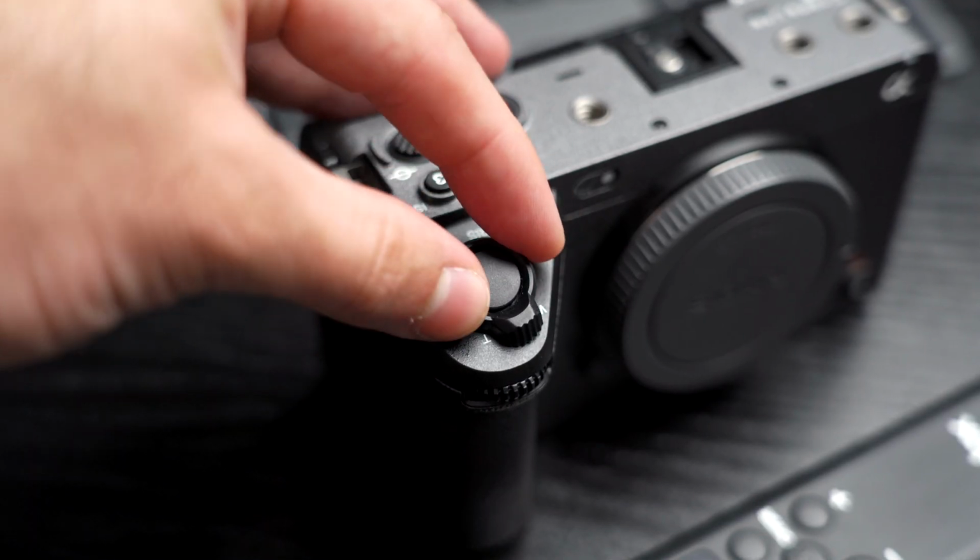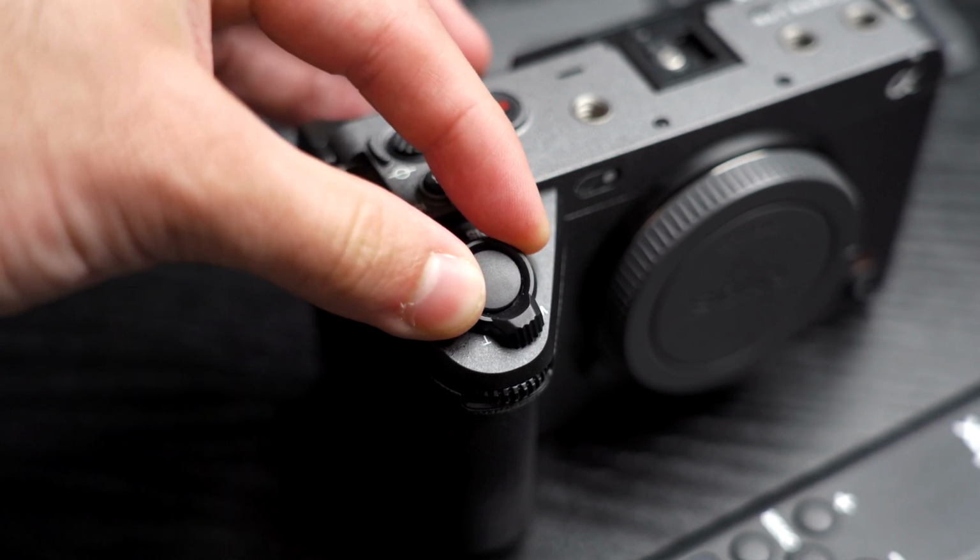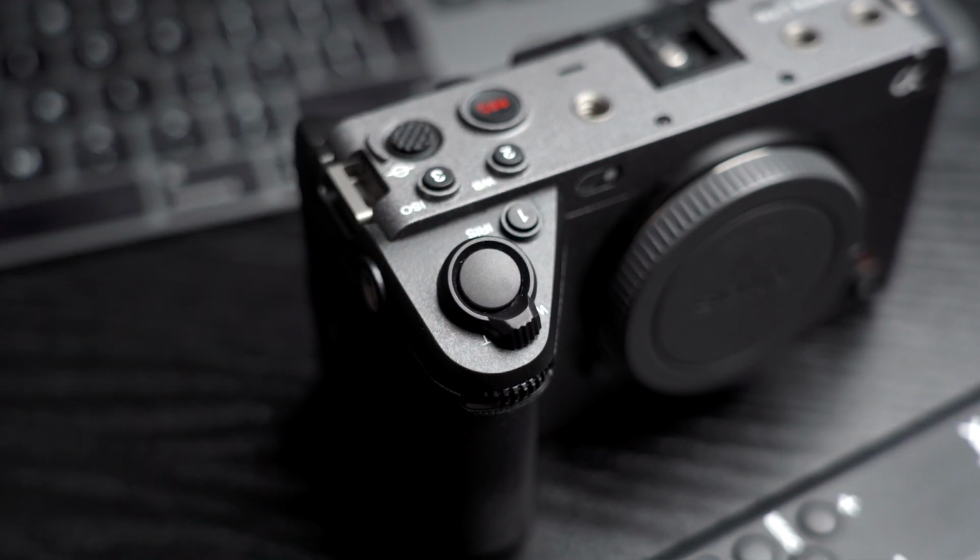I absolutely love having the zoom rocker on the top. I've set this to clear image zoom, so that gives me an extra, I think it's like a 2 times crop, or maybe it's more than that. I'm probably wrong. But being able to have this on the camera, if I wanted a little bit of extra reach and being able to zoom in without sacrificing any quality, that's just a nice thing to have in your back pocket.